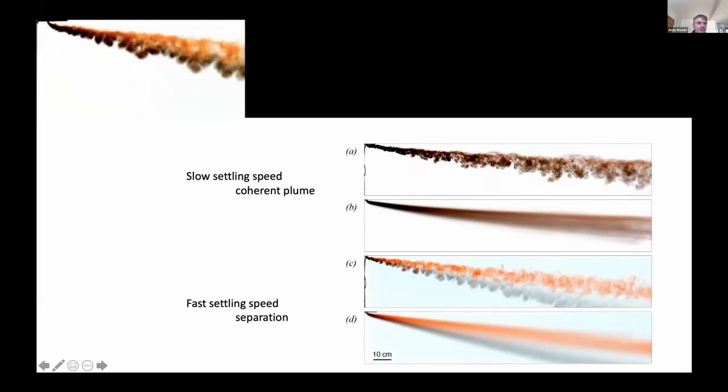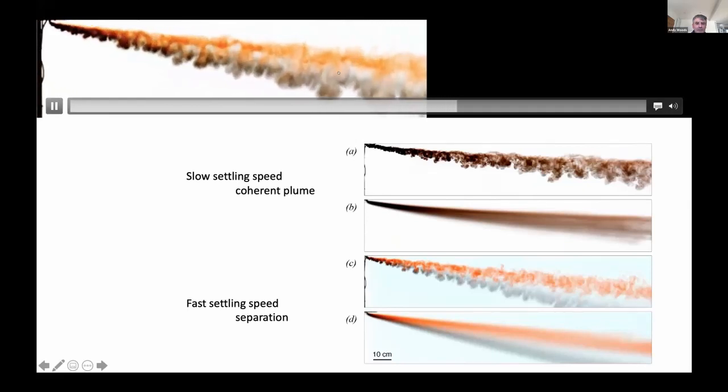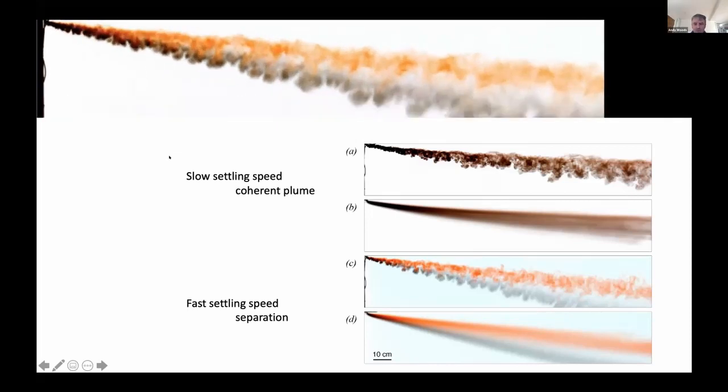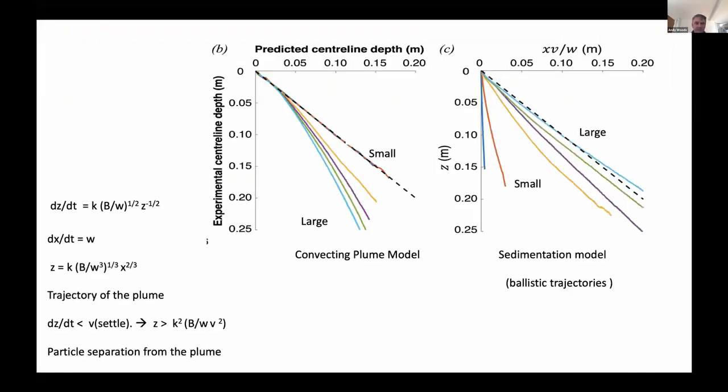You can see the fluid and the particles come out the nozzle, and the particles begin to separate from the fluid, and we get a fluid plume from that source fluid, and then we get the particles. And so we're able to track both of these to understand some of the environmental impact of this process.